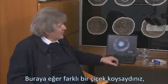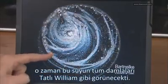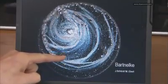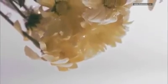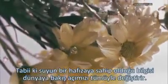And if you were to put a different flower in here, for example, a Sweet William flower, then all the drops of this water would look like Sweet William. The statement that water has a memory practically changes our whole way of looking at the world, of course.